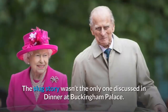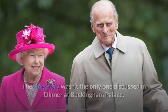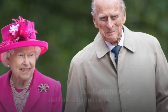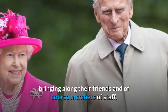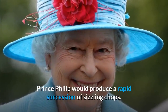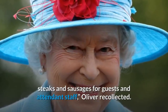The slug story wasn't the only one discussed in Dinner at Buckingham Palace. The late Oliver also talked about the aforementioned habit of the royals to help out with the cooking and cleaning. The royal family would often go out and have a barbecue picnic, bringing along their friends and of course members of staff. Once his barbecue grill was glowing, Prince Philip would produce a rapid succession of sizzling chops, steaks and sausages for guests and attendant staff, Oliver recollected.